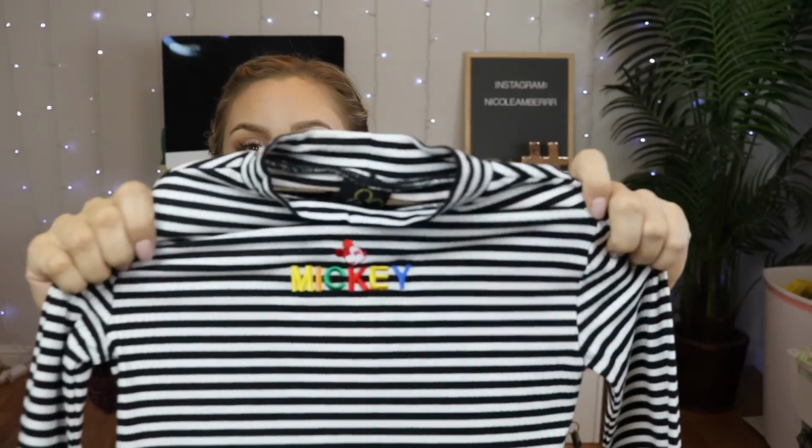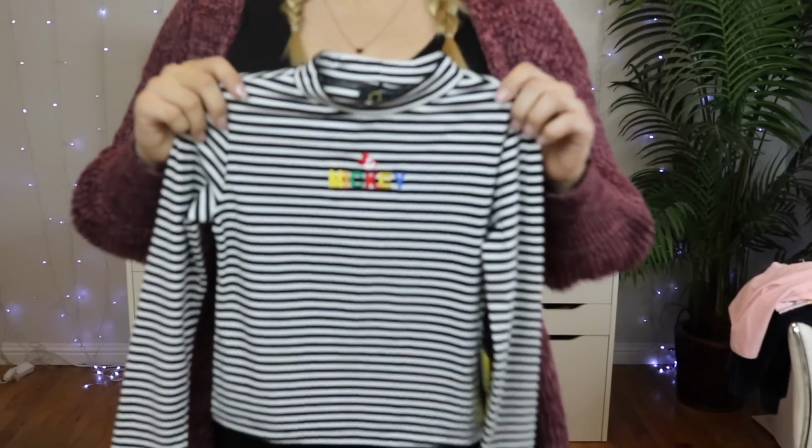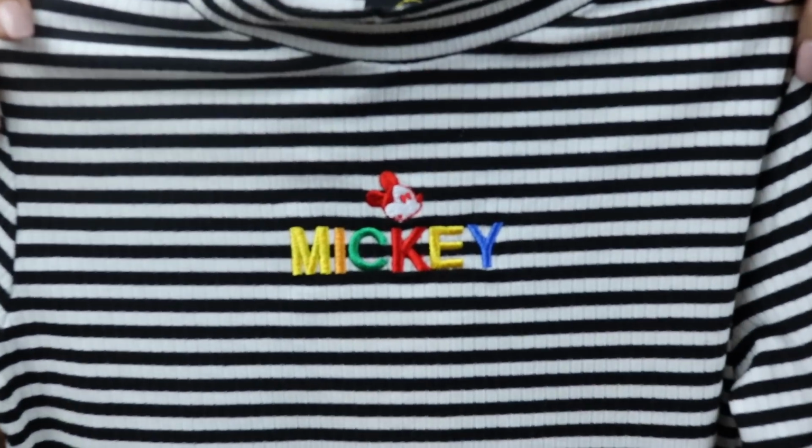And then I found this one. I saw it out of the corner of my eye and I knew it had to be mine, even though it's not really mine. It's his niece's, but it's so cute. It's black and white stripes, and it is a Mickey long sleeve. But Mickey is in this colorful embroidery. Come on. That's the cutest thing I've ever seen.